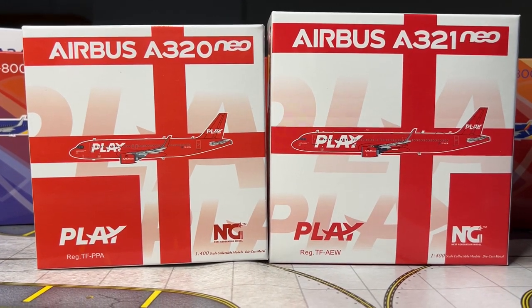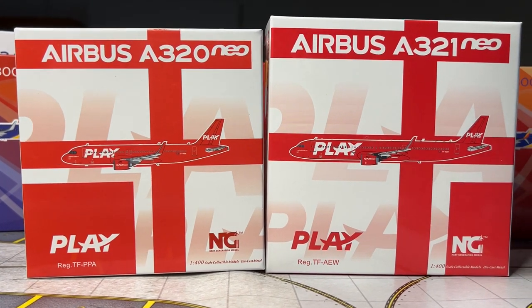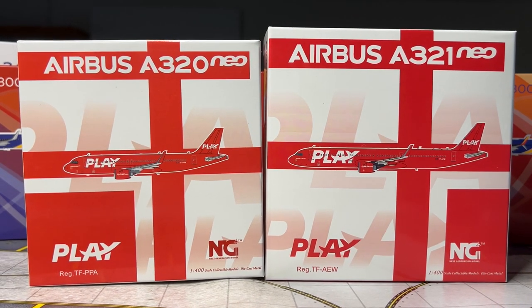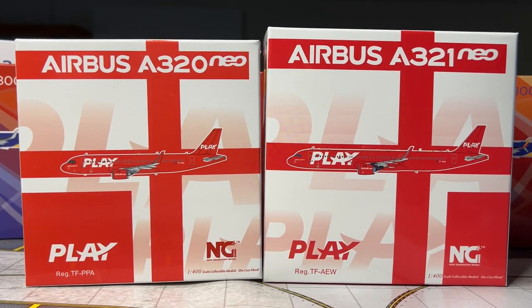Actually, that A320 I like better just because of the raccoon mask. It makes that model look so much better. I'm glad to have it. These will be absolute assets for my Jacksonville fictional airport and a couple other model airports that I plan on doing updates of in the future. So these are gonna be great assets and a great set of models to help expand my international fleet.